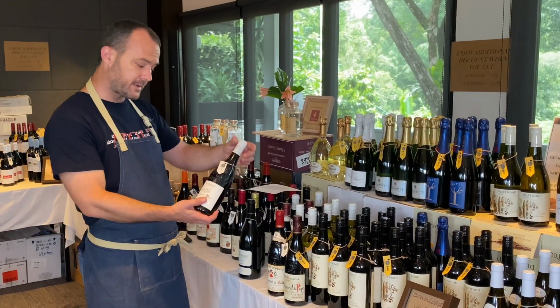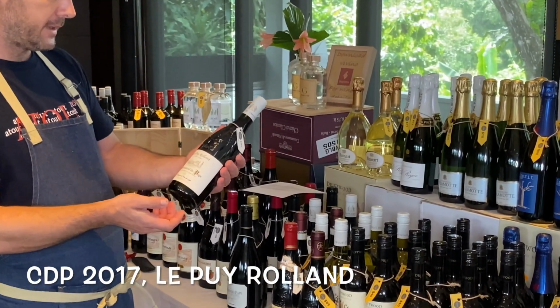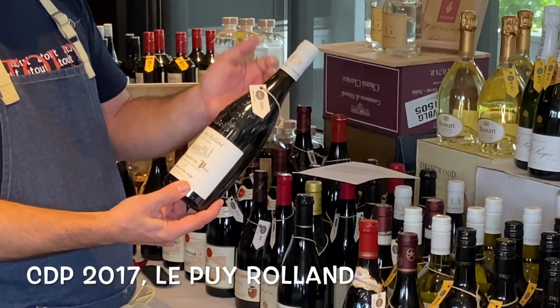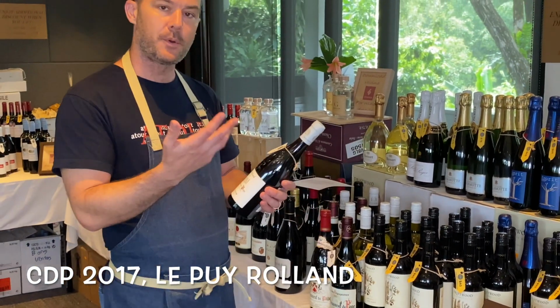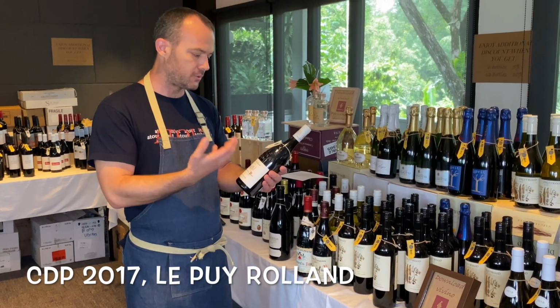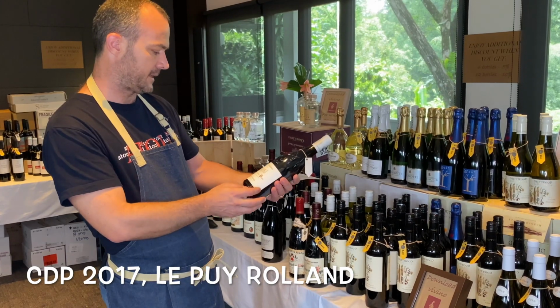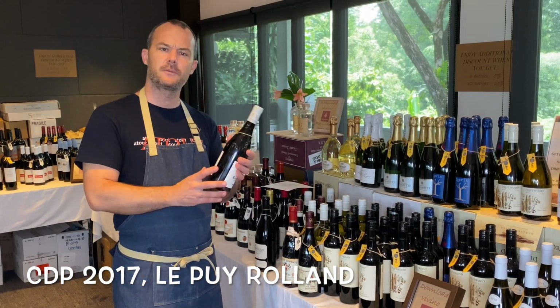We have another interesting Châteauneuf-du-Pape here, Le Puy Rolland in all vine. This wine is made 100% of Grenache. It's made to be drunk when you open the bottle. So the winemaker here makes this wine to be drunk straight away. So sometimes you see, I think this one is 2016, 2017. So you think, oh, it's too young for Châteauneuf-du-Pape.